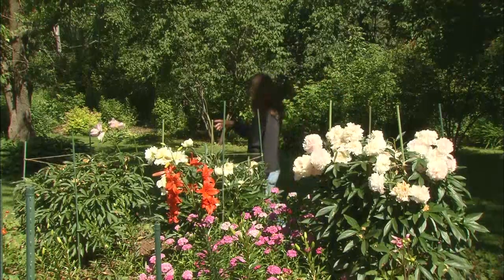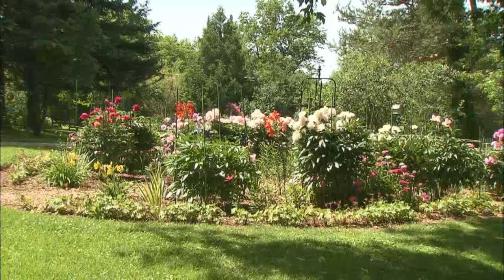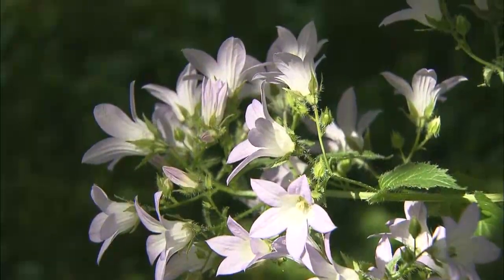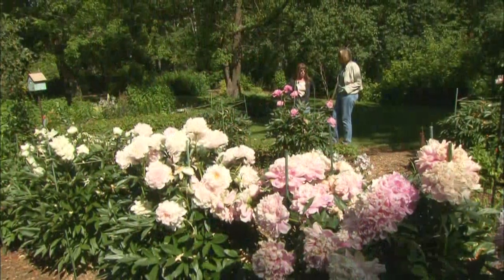and dahlias. This has probably been here for at least 25 years. We've been here for approximately 35 years. And this particular arrangement of this garden has probably been here for 25 years.